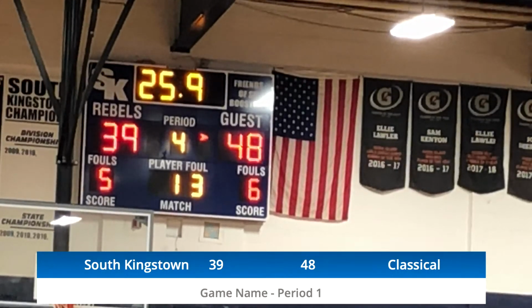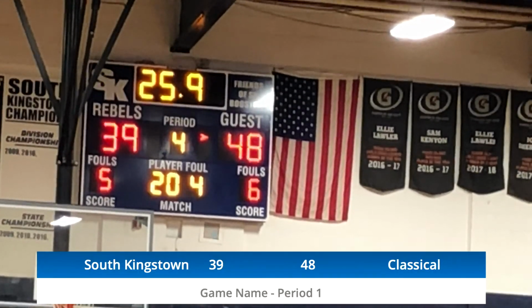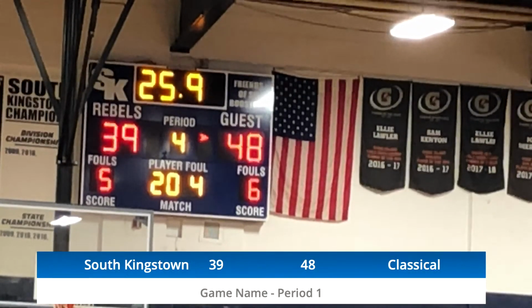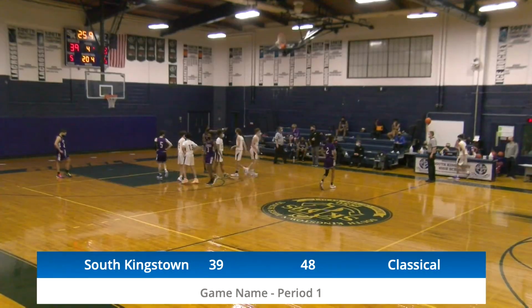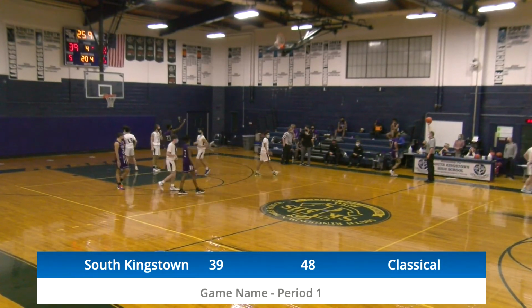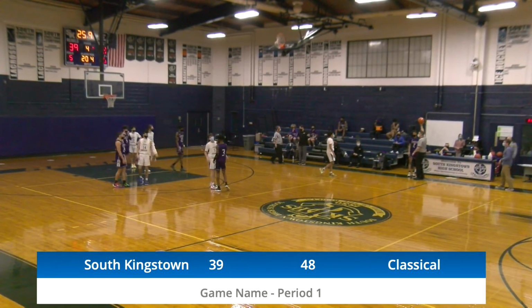And again, the court looks a little bit slippery, and McGonigal just fell down. Declan Holy's going to come in, and Cam Holland's going to come in. So Jetson and McGonigal are out, and they're most likely just going to come out and foul.